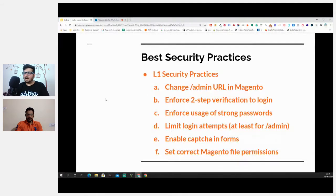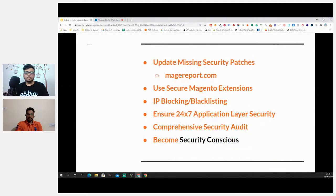Right. So I'll be moving away a little from our three-level security framework as I want to give a little more. These are the best security practices you should adopt in order to attain rock solid security for your Magento store. You need to update missing security patches as and when a security patch is rolled out publicly. You can check for missing security patches on magereport.com.